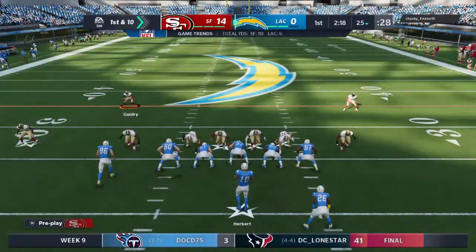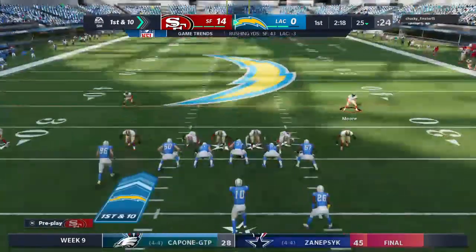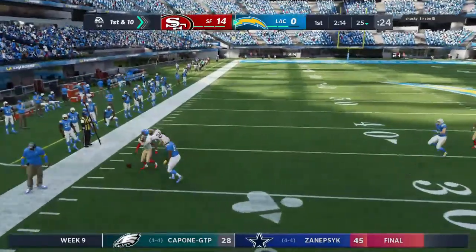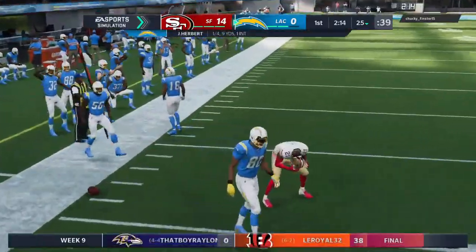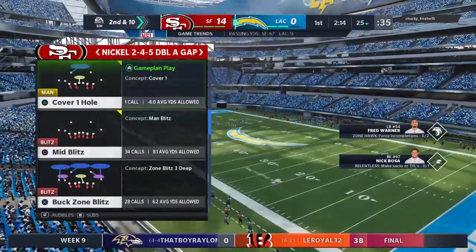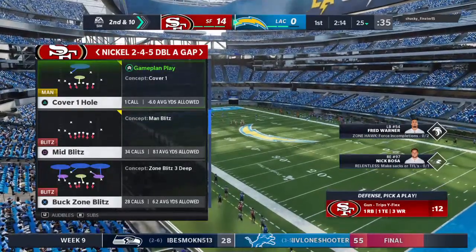The Charger drive about to get going. And they're in an early hole. The first drive, they threw the interception. That led to a touchdown. So, decent-sized deficit early on. It is, but I think you hit the key words, early on. So, they have to decide, do we even need to change game plan? Or do we just need to execute better and try and get back in this game? 25-yard line.